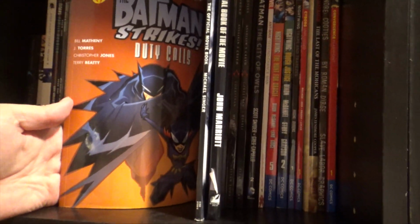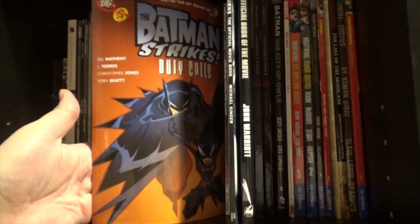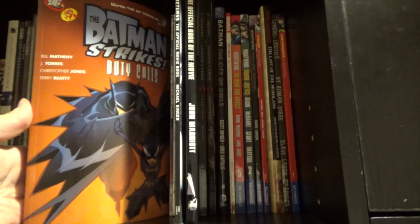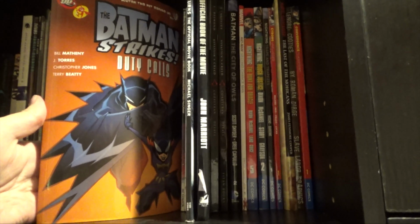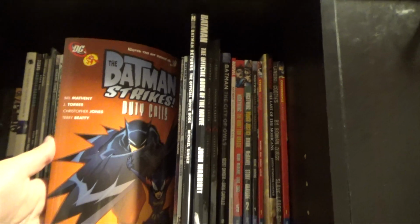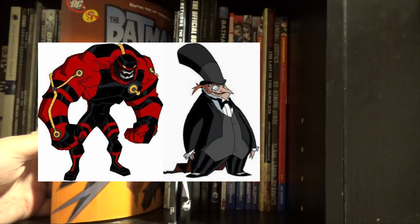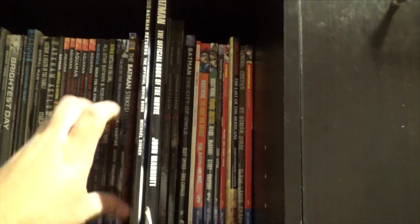interpretation of Batman. Since the animated series kind of stopped at a certain point, this had the Jackie Chan animator doing all the animation, and the way Bane was characterized, it wasn't like he's a master strategist, but just the giant red dude was really crazy. Then Penguin was somehow acrobatic, Joker was a monkey. It's just, I don't know, I really like the interpretation.